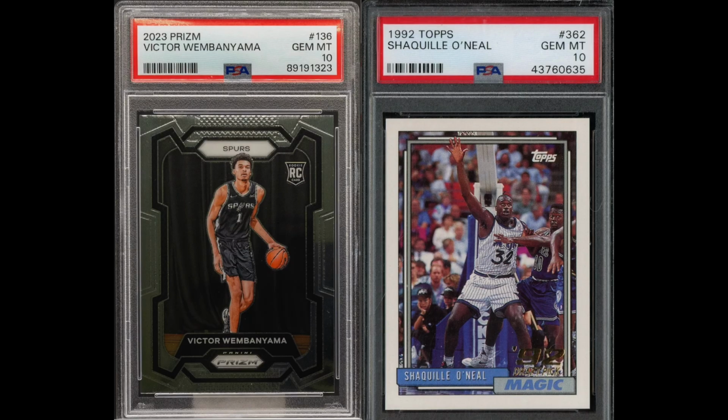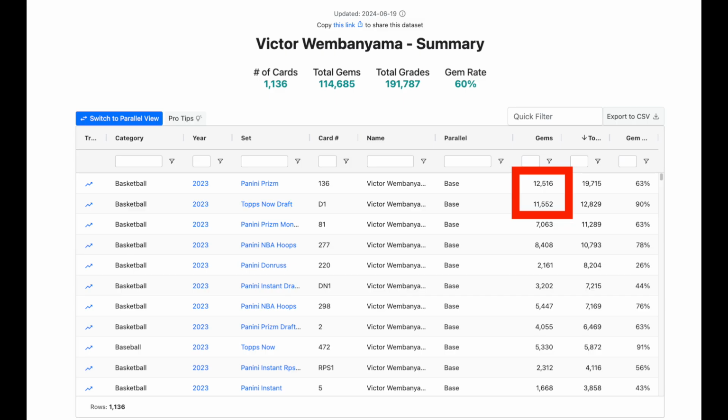Taking it one step further, a very high percentage of Wembanyama cards are graded 10s, gem mint, whereas a smaller percentage of the Shaqs are graded 10 gem mint. So if you look at the top two graded Wembanyama cards, just looking at PSA 10s, they are the Panini Prizm and the Topps Now Draft. Those two combined have close to 24,000 PSA 10s in existence.